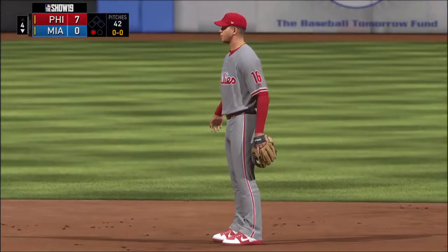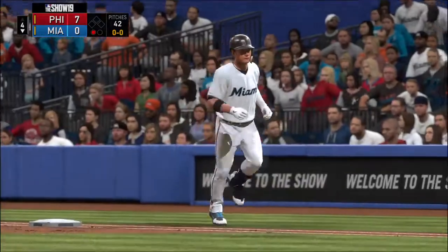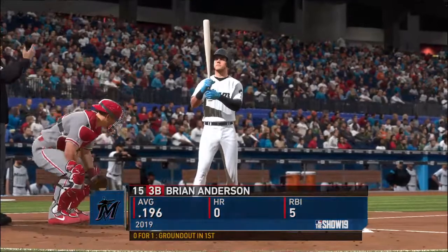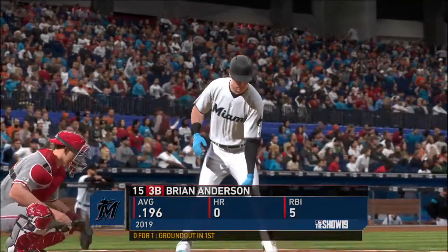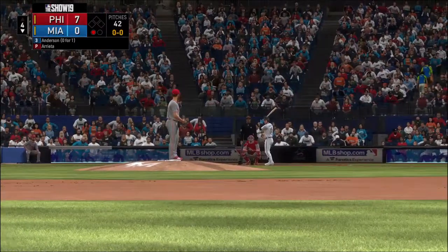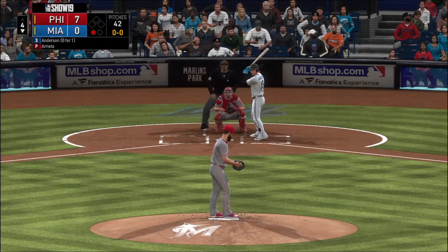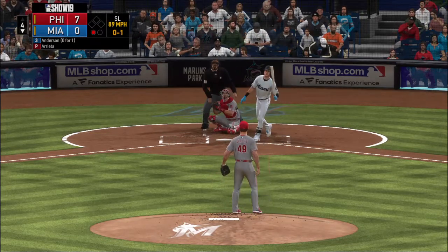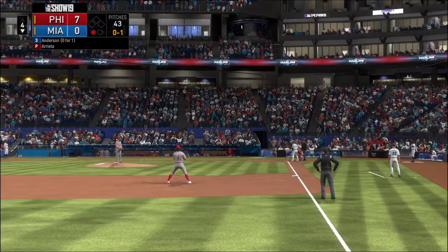Now batting, third baseman, Brian Anderson. At the plate, Brian Anderson. He's 0 for 1 after grounding out in his only trip to the plate so far. Ready with the first pitch. Here it comes. And he got him out in front that time. Strike 1. He's pitching well.